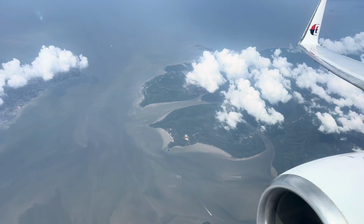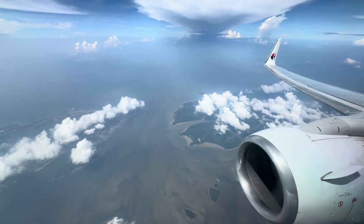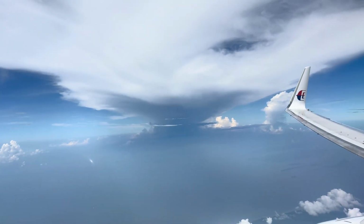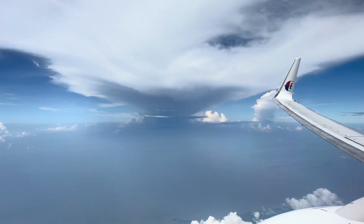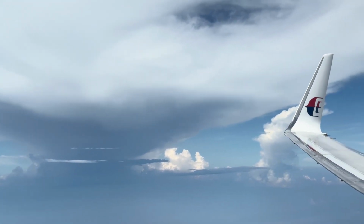The service didn't take long and rubbish collection was done afterwards. Malaysia Airlines 737-800s do offer streaming entertainment, but no Wi-Fi for browsing. The streaming entertainment looks to be similar to last time, but there might be some new additions. So it's good for a short flight, but also nothing outstanding.